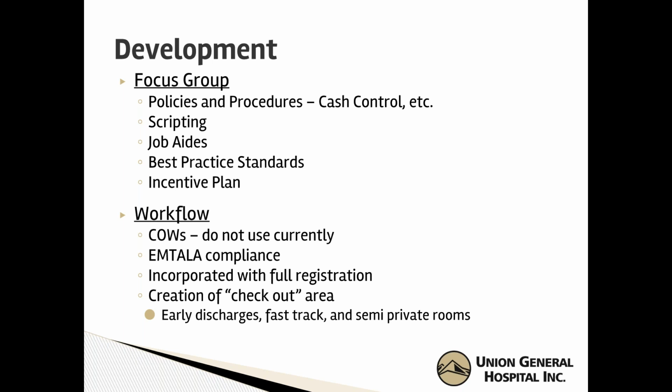Our workflow, discussed very briefly. Actually, let me go back. The job aids, we were very specific about creating job aids. We used McKesson Paragon, as I discussed, and we included screenshots, training. We included best practice standards, and we also created competencies for our registrars. So as we developed this training plan, competencies were critical. Every registrar, as they were trained, had to sign off on the competency, and so there was no question as to whether or not they understood where we stood as an organization.